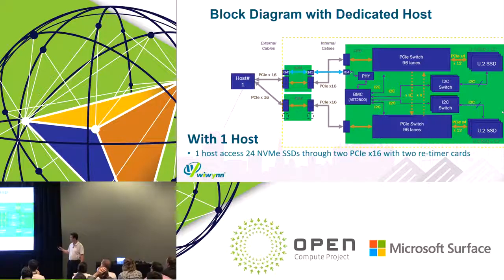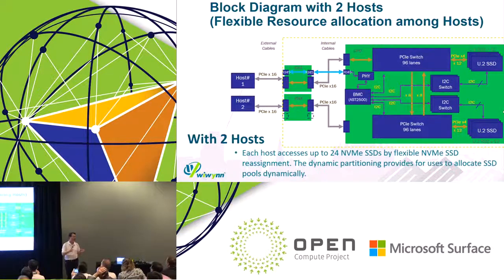The other application here, we have two independent servers to connect, one to one IOM module, the other one to the other IOM module. In this case, we utilize the internal by A channel, so host one can access the SSD through this switch to the down switch, and from host two, we can access the other side. So the total disk can be arranged or do some resource assignment by the BMC. So we based on that for resource arrangement.